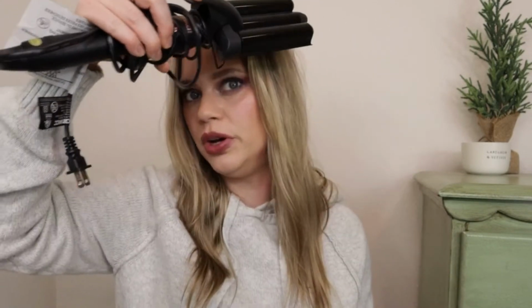Last product from Amika, it's a styling product. It is their High Tide Deep Waver. You've seen me with my wild waves many times this past year. This for me is even easier than curling my hair because it really doesn't take any skill. Let me know if you want a tutorial on this. I definitely can do that, but all you do is go down the lines of your hair with this.